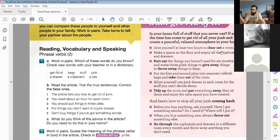But with some phrasal verbs, you have to put something in the middle between the two parts, like here, take them out. If we're talking about garbage or rubbish or whatever, we can't say take out them, right? You have to say take them out. So sometimes you have to put some kind of noun in the middle, in between.